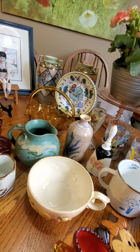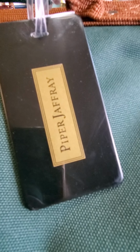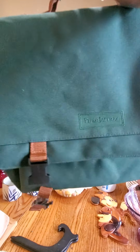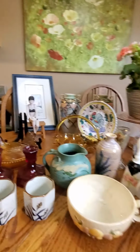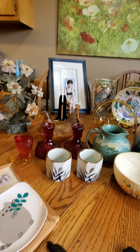Oh, I have one bag over here. I've picked up a bunch of bags, but this is the only one I picked out to show right now. This is a Piper Jaffray. I guess it's a company in Chicago. Since I live near Chicago, it came up in the resale shop. I better watch it. I didn't break anything. It is a messenger bag. It looks brand new. And I think I got it for $4 or $5, and they sell in the $30 range. So should make a pretty nice profit on that one. So I think that is it for today.